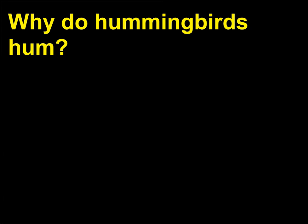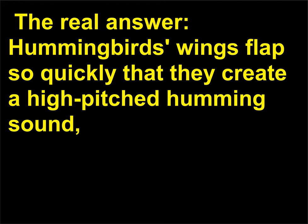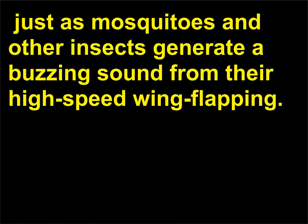Why do hummingbirds hum? The joke answer: because they don't know the words. The real answer: hummingbirds' wings flap so quickly that they create a high-pitched humming sound. Just as mosquitoes and other insects generate a buzzing sound from their high-speed wing flapping.